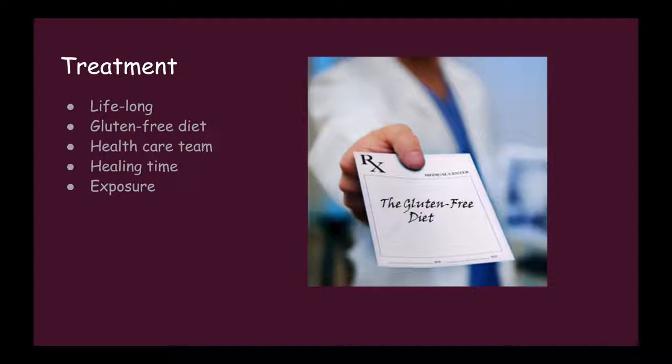Celiac disease is a chronic autoimmune disease, meaning it is lifelong, and the only treatment currently known is a gluten-free diet. Dietitians help in the process of planning a gluten-free diet. Once gluten is removed, the small intestine begins to heal and the villi start to grow. This can take several months to years, but remember that exposure to gluten may cause adverse symptoms.